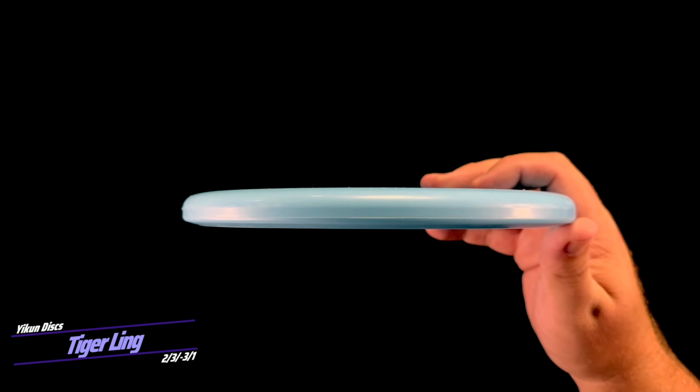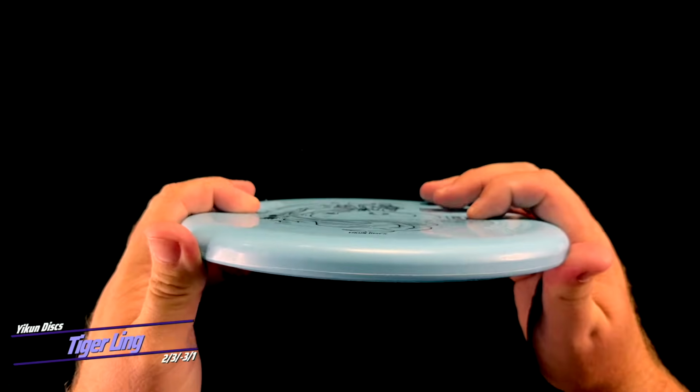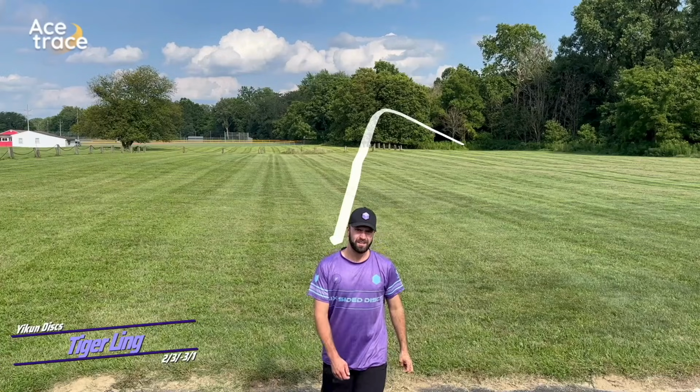Anyways, the Ling is rated at 2, 3, -3, 1, making it, by the numbers, one of the most understable discs that we'll be testing today. And by the flight, it was indeed just as understable as advertised.